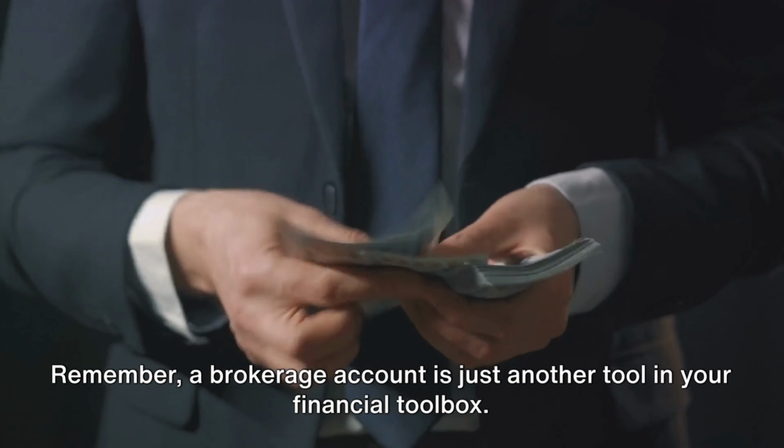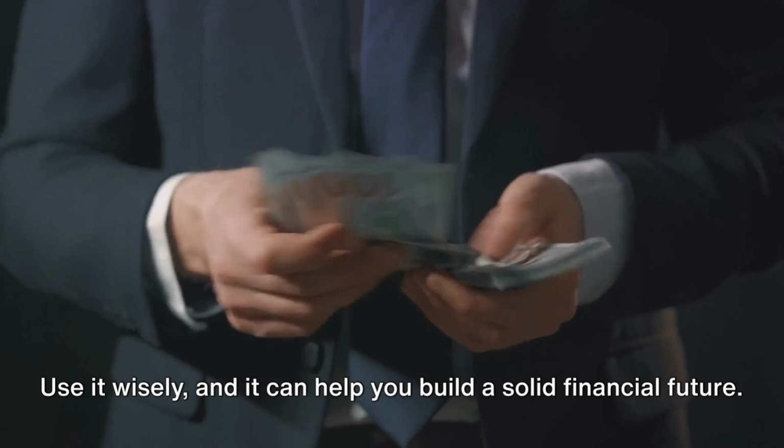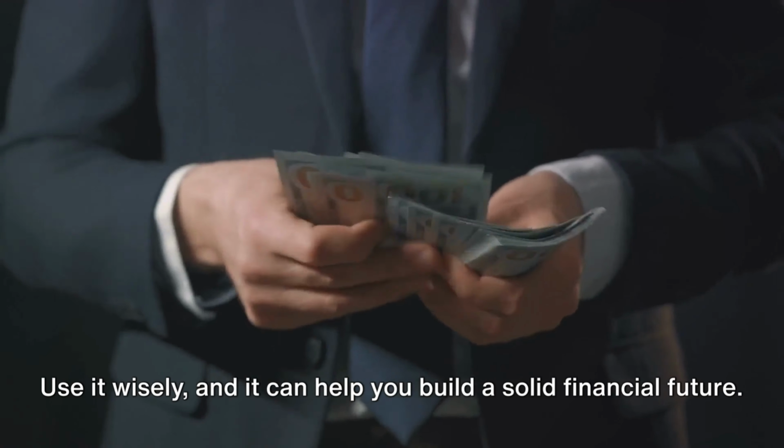Remember, a brokerage account is just another tool in your financial toolbox. Use it wisely, and it can help you build a solid financial future.